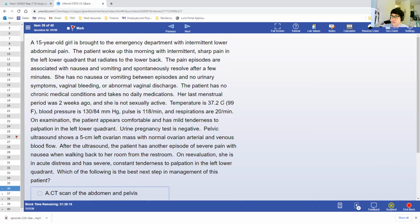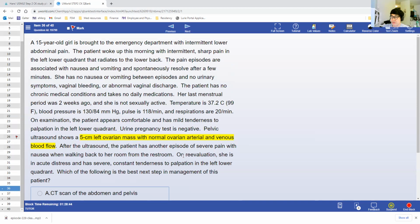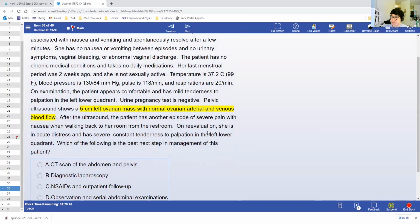All right. Management of a patient with lower abdominal pain. A 16-year-old girl with sharp pain in the left lower quadrant that radiates to the lower back, nausea, and vomiting. Vitals look good. I mean, she's somewhat distressed, so tachycardic, but seems otherwise appropriate. Urine pregnancy test is negative. Ultrasound shows a 5 centimeter left ovarian mass with normal ovarian arterial and venous blood flow. After the ultrasound, she has another episode of severe pain. On evaluation, she has pain and tenderness to palpation.